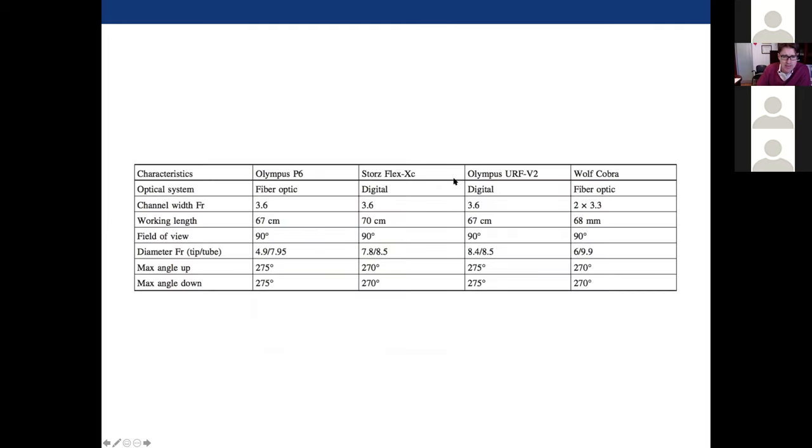And then I won't go over this. You can just look at this on your slides. And these are the different scopes, and you can see the size of the French that you can put through the scope, as well as the field of view, and then the level of flexion and deflection.